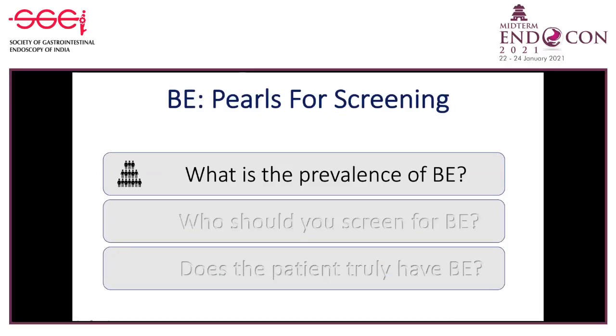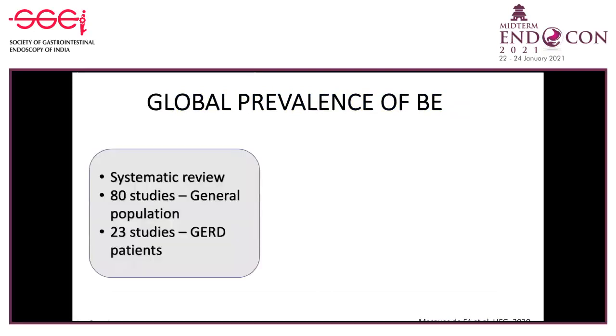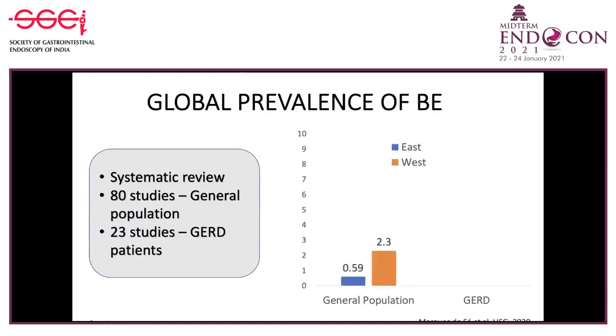So the first question is about the prevalence of Barrett's esophagus. This is a very recent publication looking at the global or the worldwide prevalence of Barrett's esophagus and comparing the East versus the West, and it's important to recognize those differences. So looking at 80 studies from the general population and 23 studies in patients who had GERD symptoms, what they found was that in the general population, the prevalence of Barrett's esophagus in the East, including India, would be extremely low, close to 0.5%, as opposed to 2% in the West.